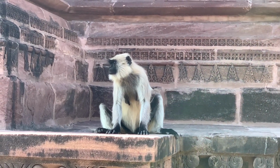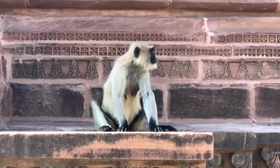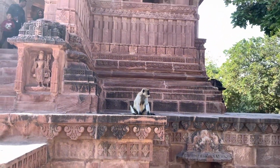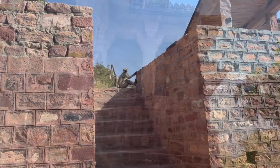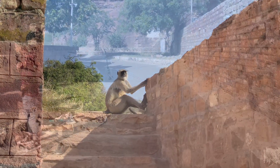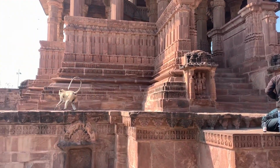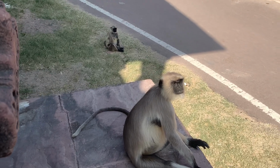Not a happy monkey. Growling at people. It's a langur. So we walk around the park for half an hour and then we just stop for a chai. This is a 10 rupee chai, the size of it, 20 cents.